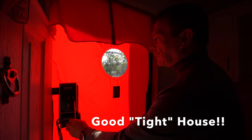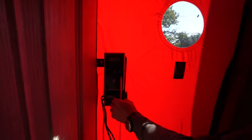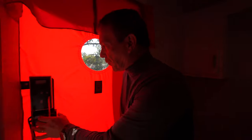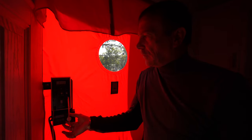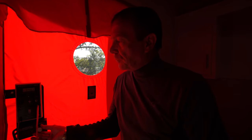Good tight house. Did you hear that? Good news. To come up this quick to hit the 50 pascals, a lot of times you have to play around, make sure things are sealed, to get 50 and hold 50. Just even getting to 50 a lot of times, if you have a window open or a door open, it'll never reach your 50 pascals because you have so much air leakage.